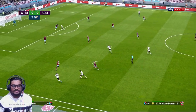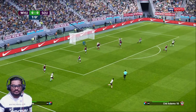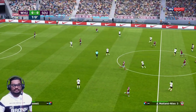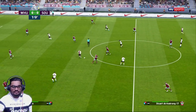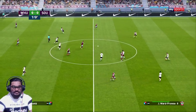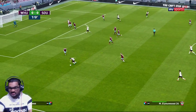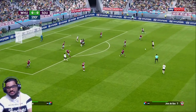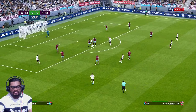Spread out to the left. Walker-Peters. Good spot, he's seen the run. Drilled in low. Zouma. Driven forward. Time and again they are repelled. And it's played forward. Maitland-Niles does really well to win the ball there. That is lovely. Walker-Peters. Ward-Prowse. Now that is tidy, really tidy.